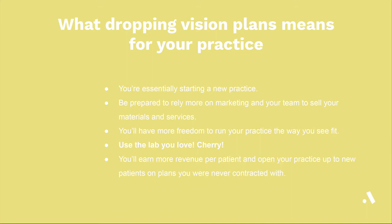So, as we think about dropping insurance, taking all these pieces into account in how we're communicating to patients is critical. And that's where really thinking about the script and all of those things, which we'll talk about a little bit more in a second, is really important.